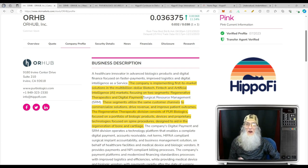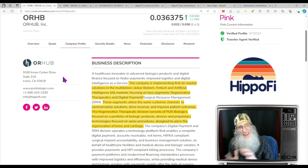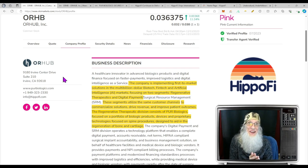So we're going to take a look at ORHB, ticker ORHB. Now, this company is in the medical sector. And if you know me at all, you know I tend to shy away from medical companies, not because they're not making money. They are. There's lots of them out there making money every single day. Why do I shy away from them then? Because of the technical jargon. I have a hard time pronouncing these words. I don't understand half of what I'm reading. And then I've got to try to explain it to you. That makes it really tough.